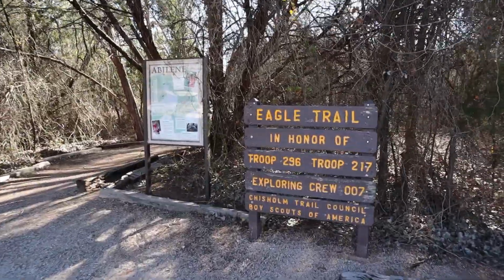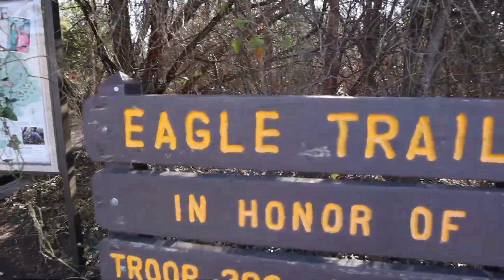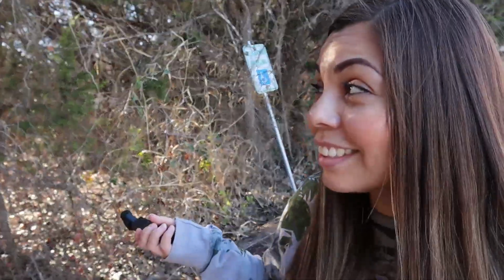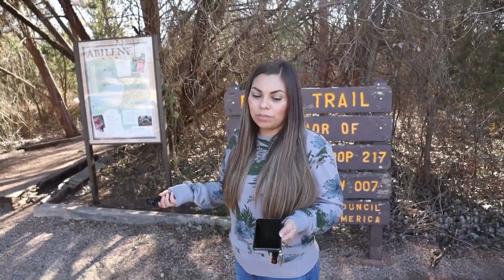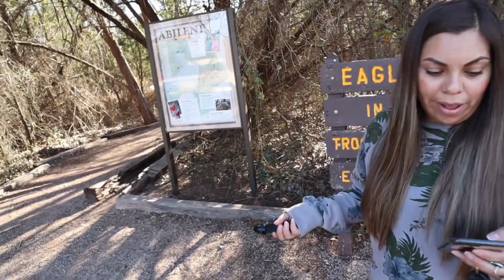First trail in Abilene State Park, Eagle Trail. Beautiful day. Today's a really nice day. I'm surprised. I mean, Texas winters aren't cold, but sometimes 60 degrees is cold for us. Really nice. I love it. It was a perfect day to come out here.